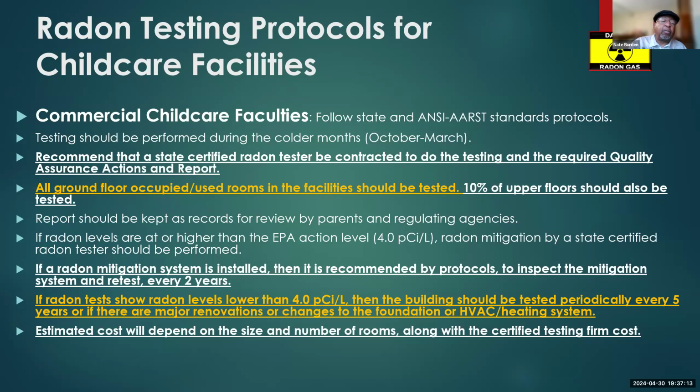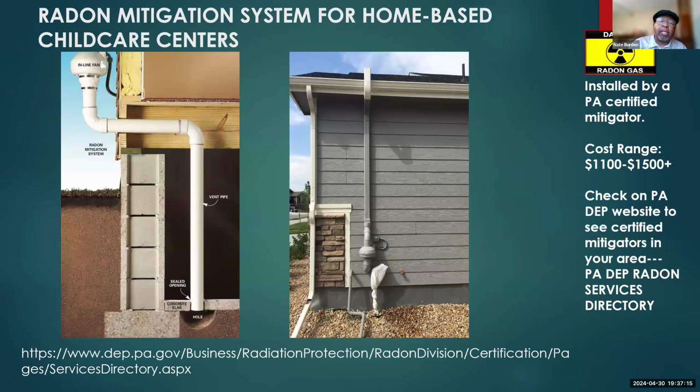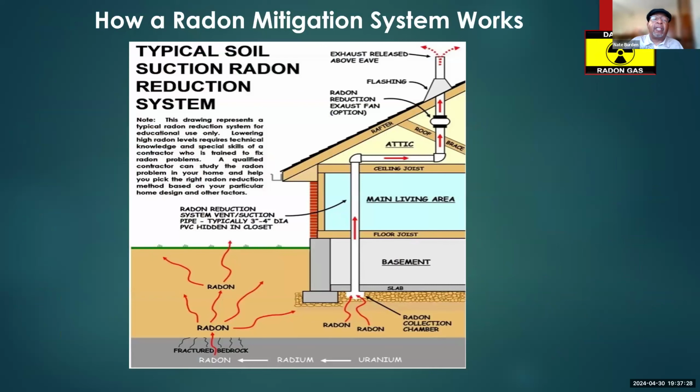Commercial child care centers went through the same thing. We can skip that. This is what a mitigation system looks like. Again, the idea here is I'm sucking the radon up and pushing it to the outside. The cost is $1,100 to about $1,500. These are just general ideas of what these systems look like. We're simply sucking the radon up through the pipe before it gets into the living envelope.